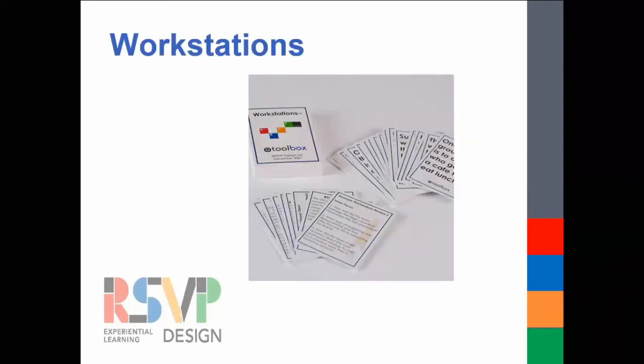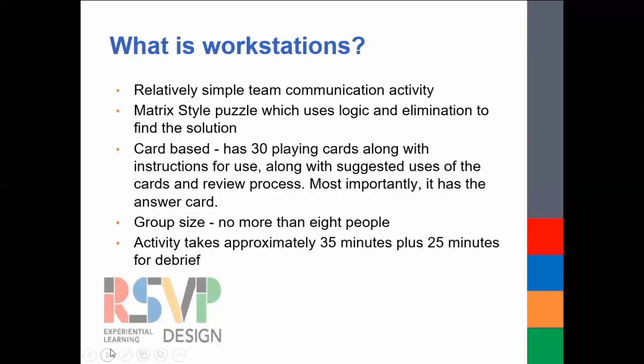I'm now going to take you through the final icebreaker in this morning's webinar, which is workstations. Now, what is workstations? Well, workstations is a relatively simple team communication activity using cards. It's a matrix-style puzzle, and it uses logic and elimination to find the solution. It has 30 playing cards, along with the instructions for use, along with suggested uses of the cards and the review process as well. And more importantly, it has the answer card as well.